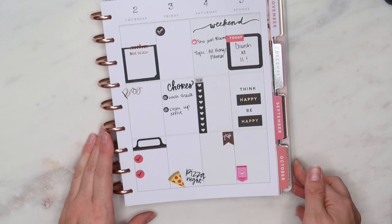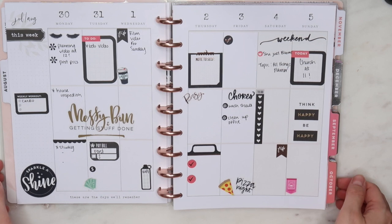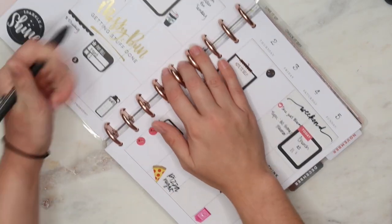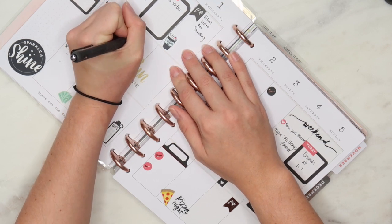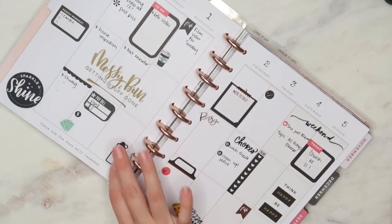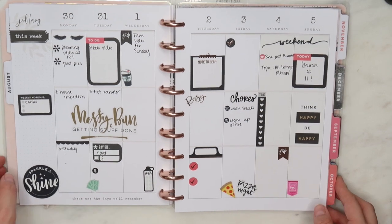So this is what my week looks like. This is just kind of stuff that I know. I do have to, oh, I'm glad I just remembered that. Okay. Had one last thing to fill in. So this is what this week looks like.